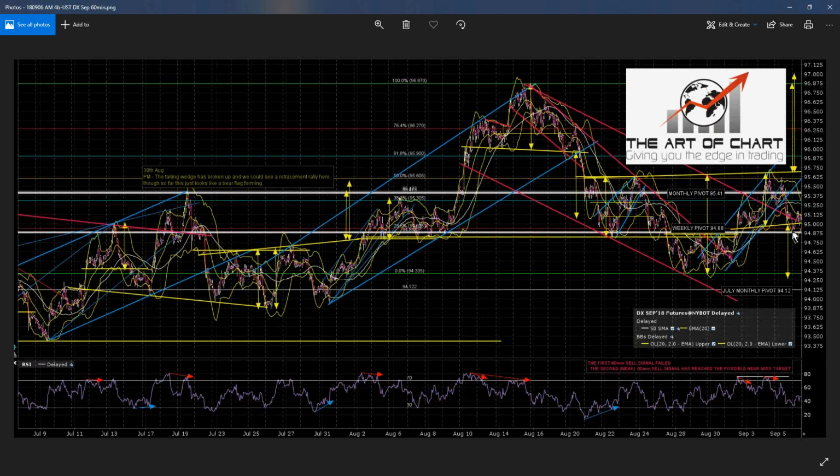The other option is that we go up, we complete this IHS with a move back to here, we break up slightly, and then we do a Janus flag rejection right back into this low and likely lower. That would probably be my preferred option. It might give us that silver retest and the retest of the low on gold. So I'll be watching this with great interest.